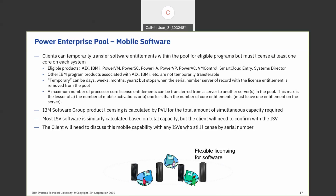We just talked about, for example, moving from a 795 into an E880. We talked about the need to move the mobile processors and potentially also the mobile memory, but you should also consider the software. If there is, for example, AIX or PowerHA or any of this other software we're listing here, if it stays associated in the IBM systems with the 795, when you retire it, you'll actually lose access to those licenses.